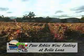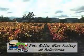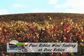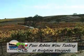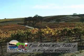Traversing the landscape, you will find more than 26,000 vineyard acres producing more than 40 wine grape varieties, from Spanish to Italian, from Bordeaux to Rhone, including the area's heritage variety, Zinfandel. The styles of wine are diverse in this very distinct region.